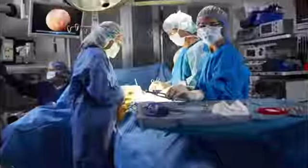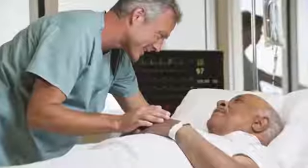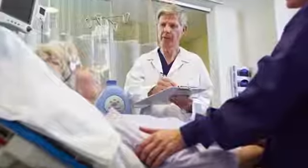Patient safety is your first priority, but it's just as important to take care of yourself so you can continue to take care of others.